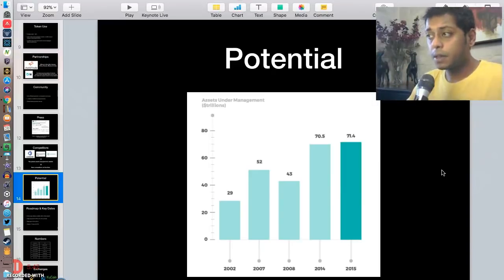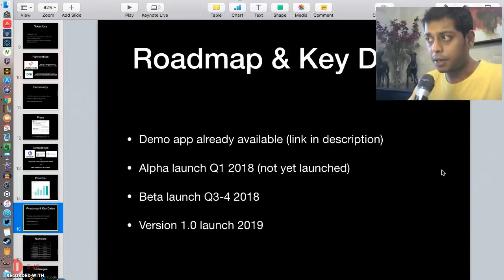Going forward, what's this company actually going to be doing? Because we do know that they do not have a live project out yet. The alpha will be launched fairly soon. They did say Q1 2018. Quarter 1 is over. It will be over at the end of the week. Have they launched their alpha yet? No, they haven't. As of today, the 26th of March 2018, they have not launched.